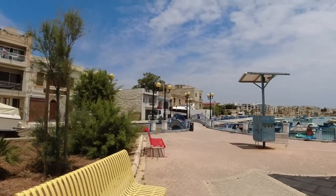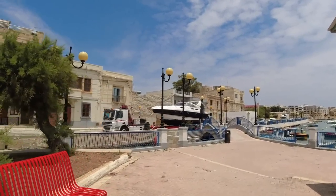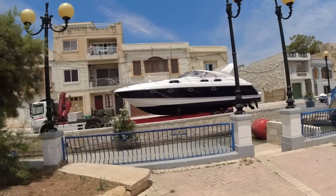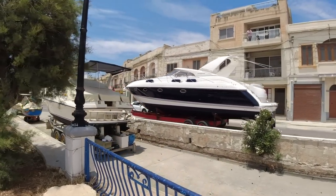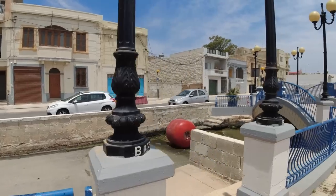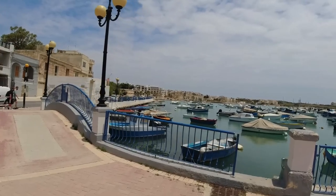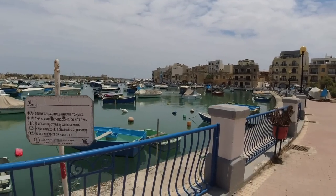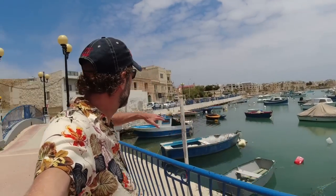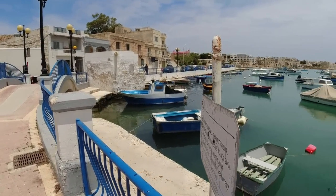So speaking of bad traffic, that is quite a spectacle. Moving a massive boat through these little towns, crazy. So this is Berzabuga. The town that was mentioned as being where the road went from here to the site by the cave there.